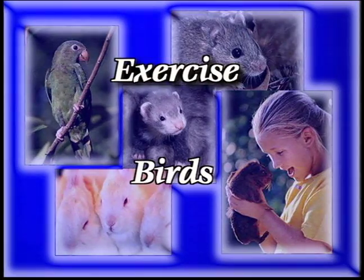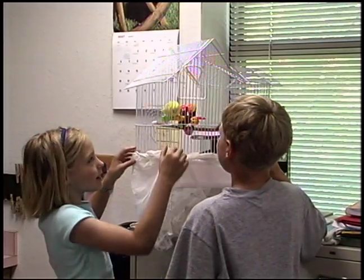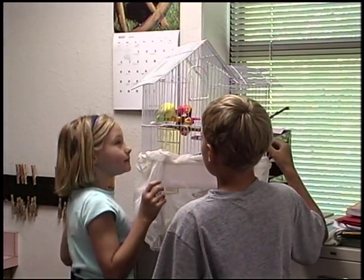Birds are very active animals, but in a classroom it's usually not recommended to let them out of the cage. So try to get the largest cage possible so that the bird has plenty of room to flap around and stretch its wings and climb around the cage.